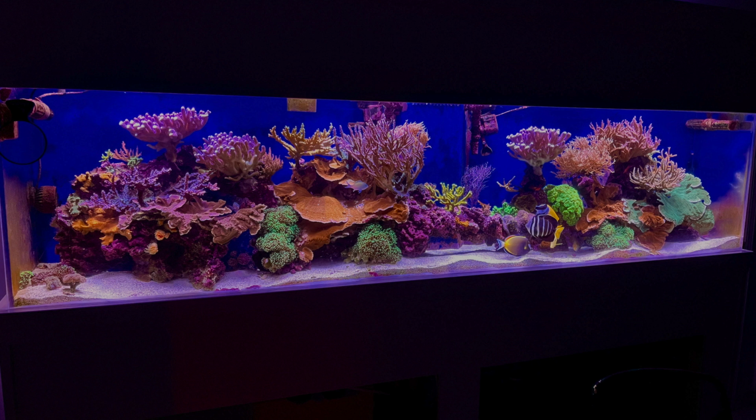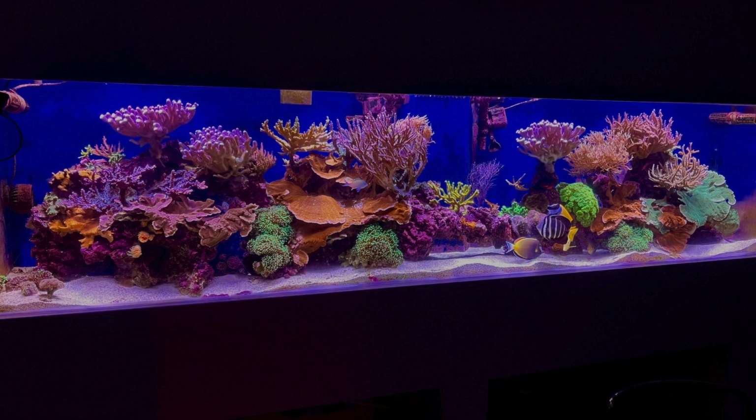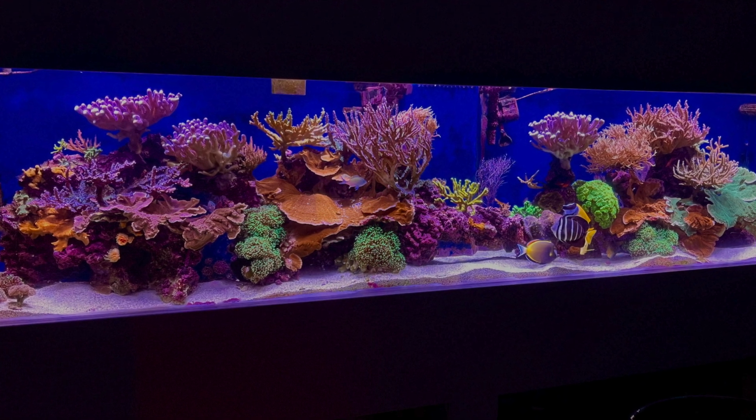I'm going to drop photos of your tank in here just to let people see exactly what black boxes can produce. And I only run my lights for 8 hours a day.